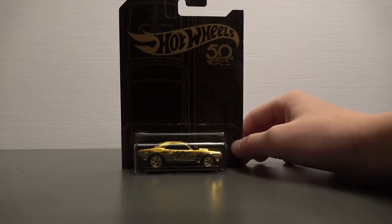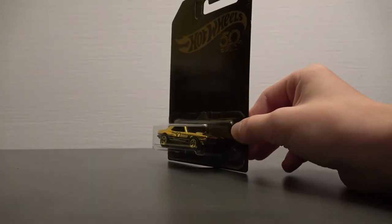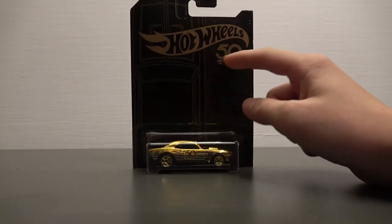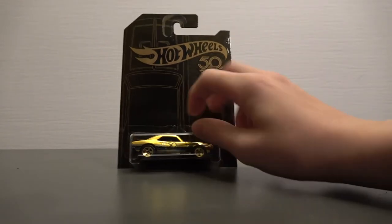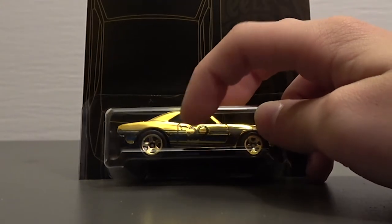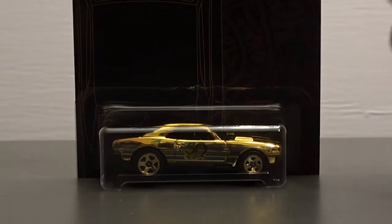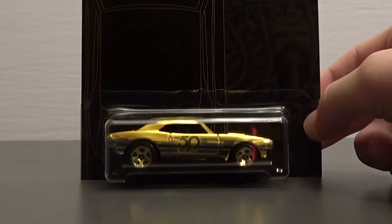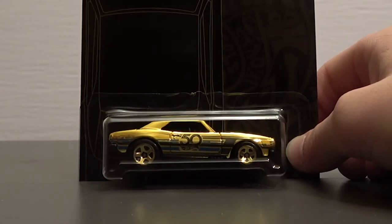This car is very hard to find, kind of like gold, and that's how I think of it being golden chrome. So that's pretty cool. This also has the 50th logo on the side. And up here on the card, as you may be able to tell on the other cars, the 50th anniversary logo on the other cars is gold, and on this one it's matte black. And on the other cars, the interior is golden chrome, and this one is matte black too. The bottom of this is matte black, so it's basically just the opposite of the other cars with the model. I love this car, but I really love this collection.